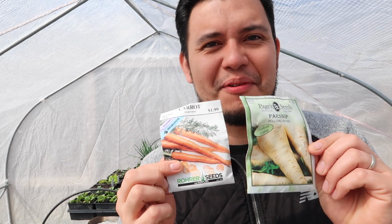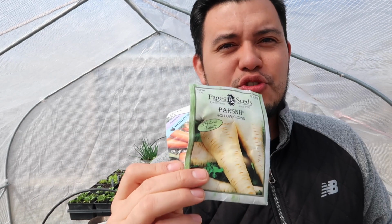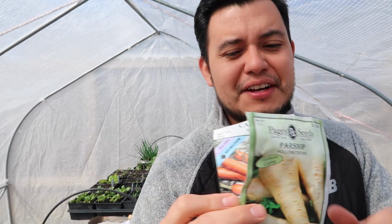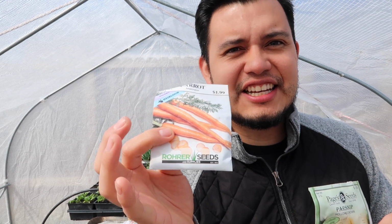And the last thing that you want to plant right now are root crops like carrots or parsnips. These do really well if you plant them early enough. Now with carrots, it's kind of hard to sprout them. So once you plant them, cover them with a little piece of cardboard because they like the darkness. And then in about 7 to 10 days, they'll sprout and you'll have carrot seedlings.